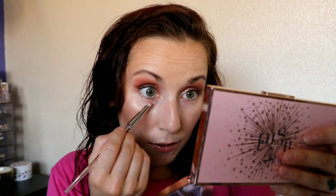Let me just make sure I don't have any concealer creases there. Where do I put this? Right there. Okay, Eventide here on the lower lash line.